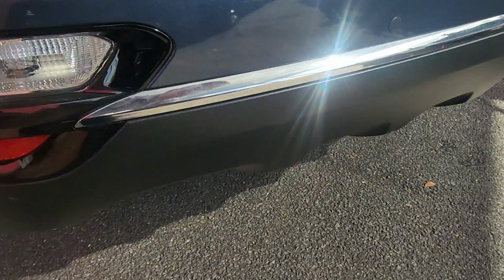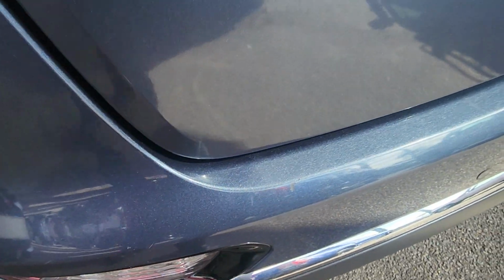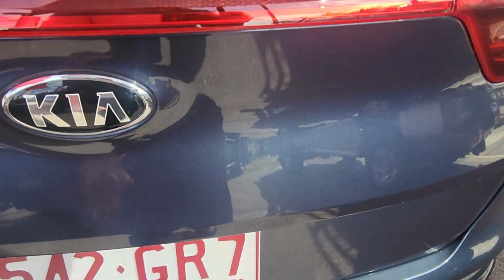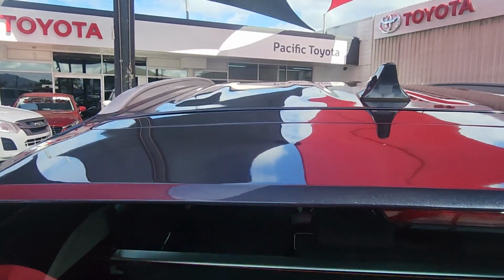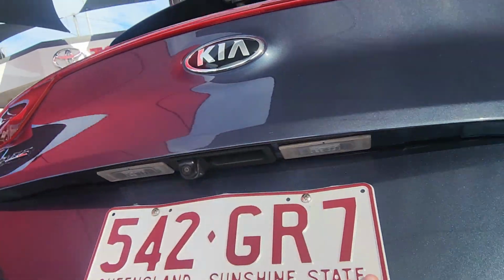Rear parking sensors all across the back here, so 1, 2, 3 and 4 of those. A couple of tiny little marks just into that back bar. Same thing, just little faint ones as we go across. Very clean across the back here though. Same thing up over the roof. We'll pop this one up.